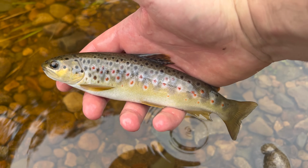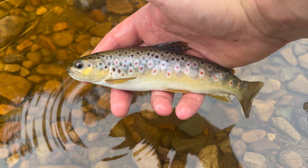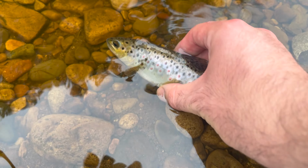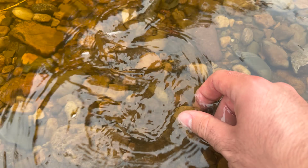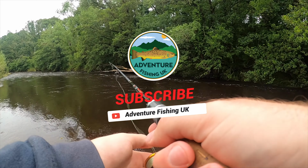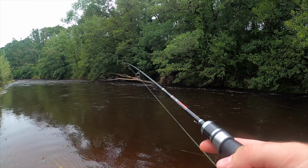What an absolutely spectacular little trout that is. Beautiful fish with incredible markings. Let's get him on his way. Well, there we go. That's the subscription earned. Thank you very much.